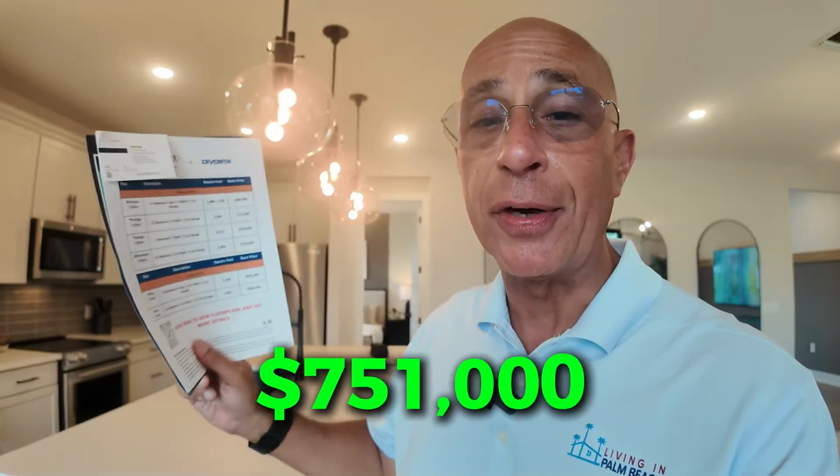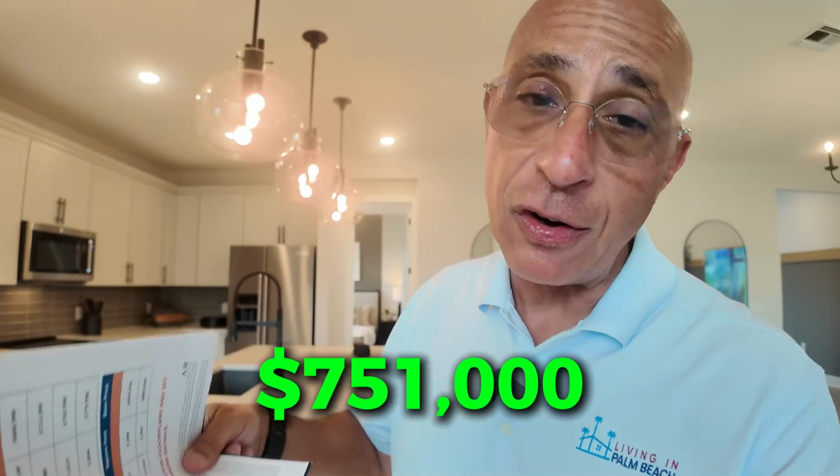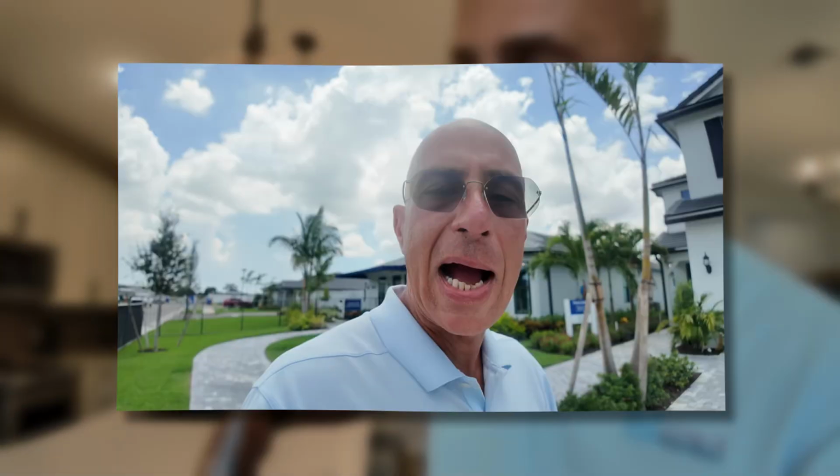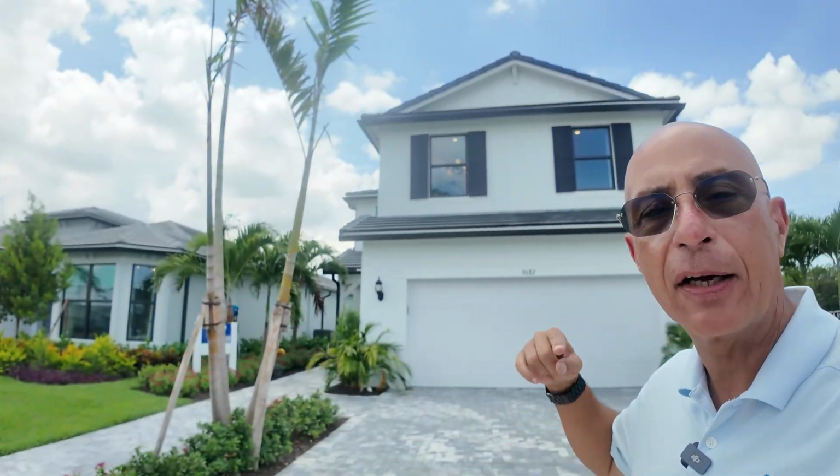Speaking of pricing, the price on this one is $751,000. That's for the base price of the home. I told you a little about what that means with the base price, but let's go check out the Trailside from the outside in. As you could see, it is a bigger house on the outside. And as you can see, there's only 2 models here.